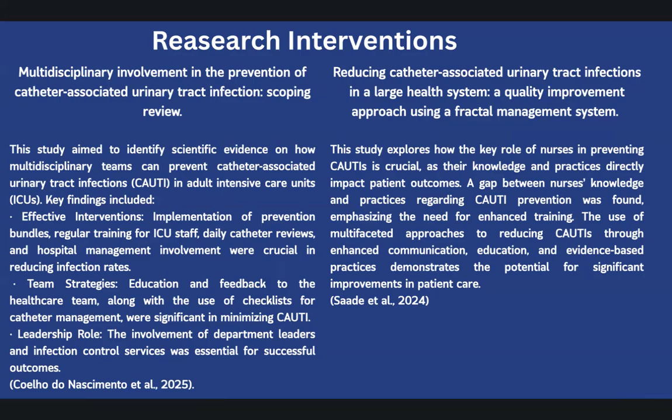rates. The next one was a quality improvement study completed by a large healthcare system, which emphasized the importance of nurses' knowledge and practices. This study emphasized that communication, interdisciplinary collaboration, standardized protocols, real-time data monitoring, and ongoing education significantly reduce CAUTI rates. Some of the key practices included promoting alternatives for indwelling catheters, using a standardized insertion checklist, and performing daily assessments to ensure timely removal.